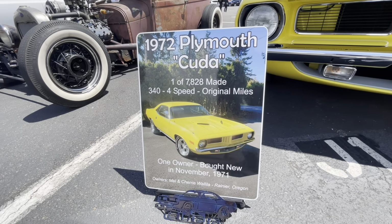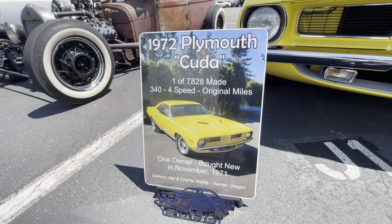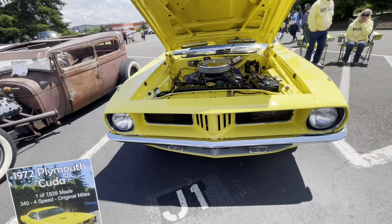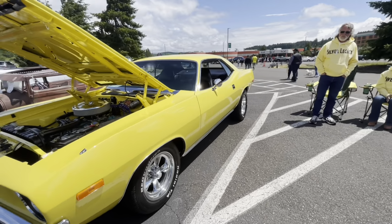'70 Plymouth Cuda. 7,828. 344 speed. Original owner. Wow. Very nice.